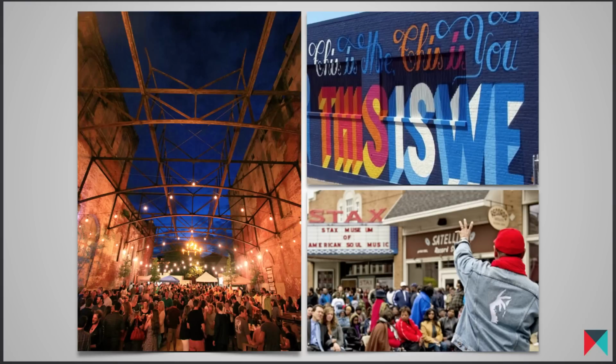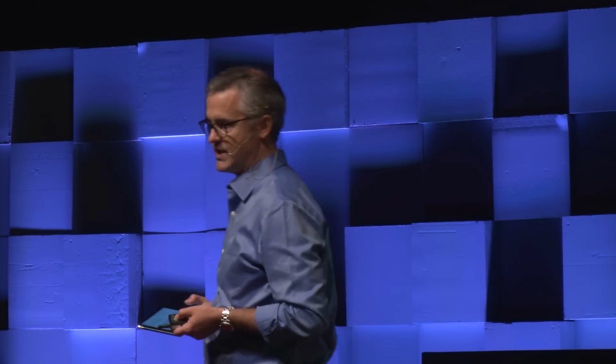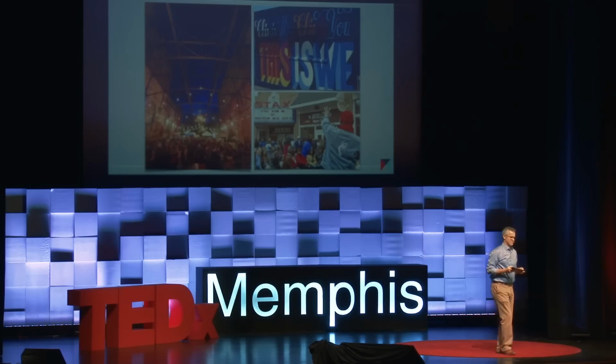This is the stuff of the Renaissance, a renewed enthusiasm for our unique local identity inspires civic pride, which then attracts economic investment, the result of which is growth and rebirth.